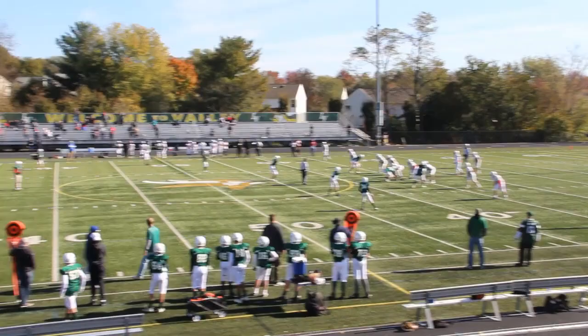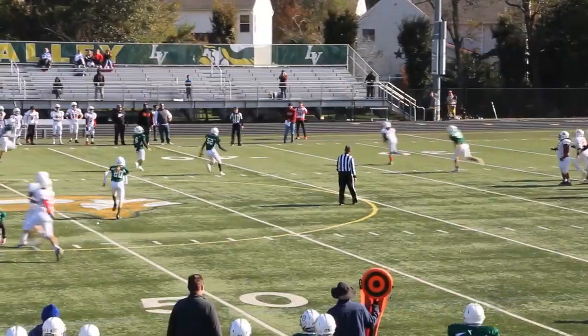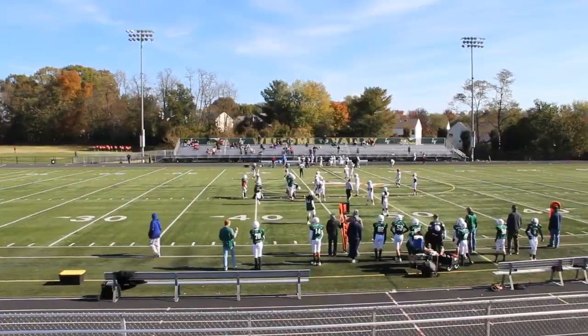All right, folks, second and about 25 for the Red Raiders. Carlson back. Let's go. Out to number 19, JJ Marion, who is scrambling and moving. Oh, he might have the first down right there. Did time run out?